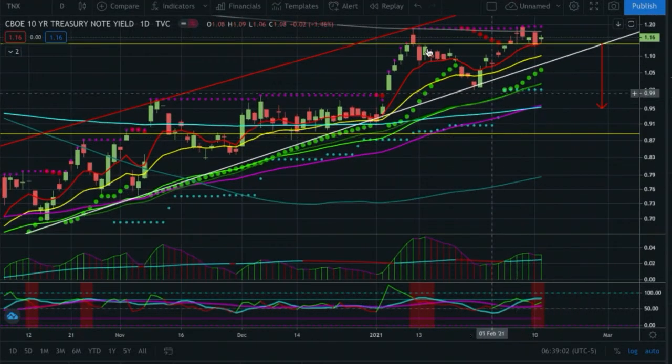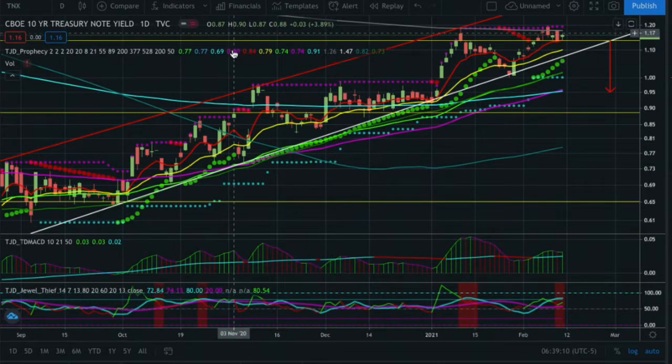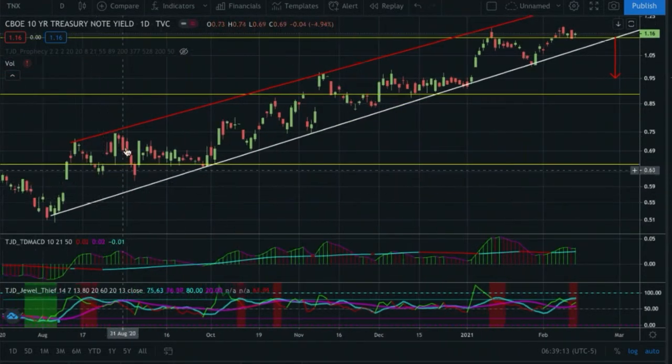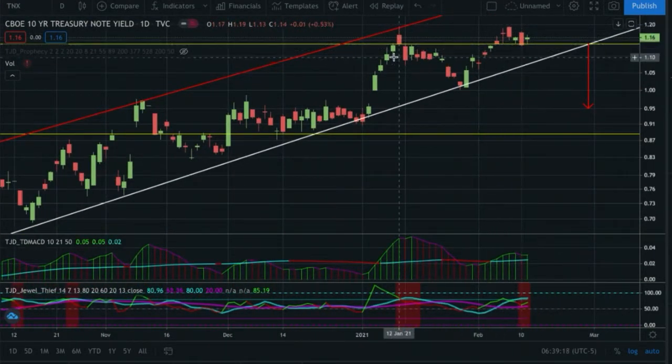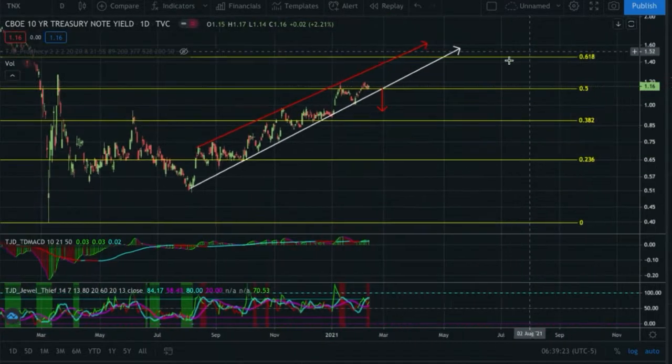This is exactly what we talked about. We basically came back up here, got the rejection, sold back down, kept this slope line in place, that white slope line that we were paying attention to. Again, I'm going to turn off the moving averages. This thing has been basically operating in our little channel to the upside. Got rejected, did exactly what I said, came down here and found support so far on that 0.5. This is our 0.5 Fibonacci level right here.